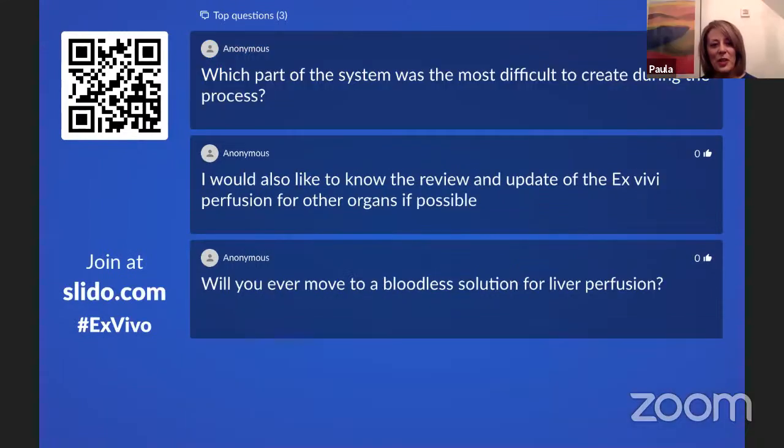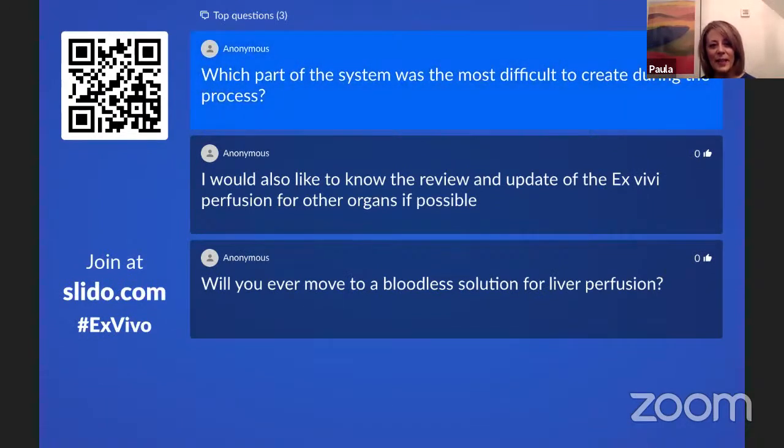Our next question relates to work already done. Which part of the system was the most difficult to create during your process? So in my view, it's not the hardware. It's a misconception to think that you put a pump and an oxygenator with tubing together, and this would be a perfusion system that works.